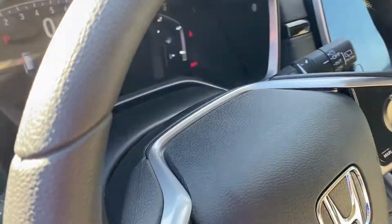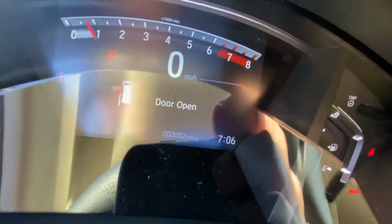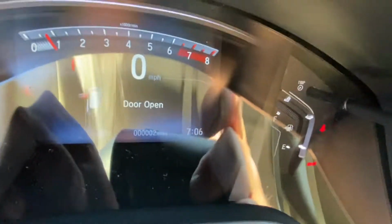There are a total of, I believe, 2 miles on your car. Right there, let's have a look. Is it two? Yep, 2 miles.